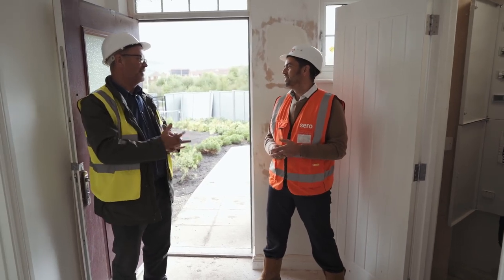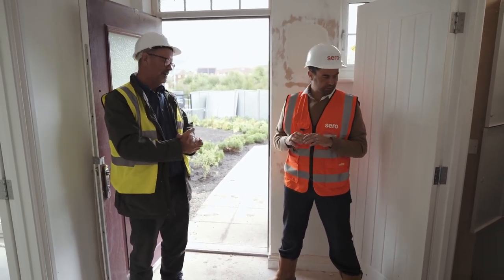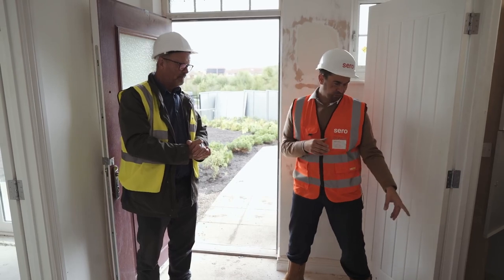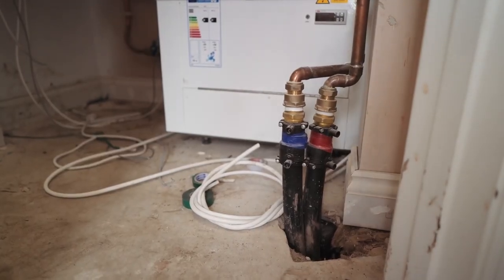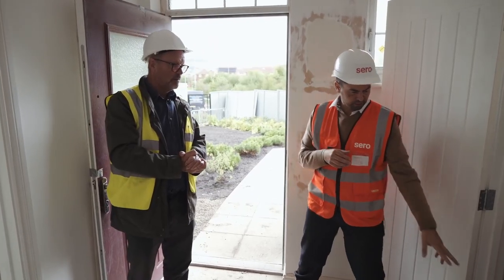There is no gas on the site. No gas on the site at all. So it's entirely electrified. And those pipes coming in are from the borehole. There's a small loop around feeding a couple of homes. Each has a borehole or two connected onto it. Those are the incoming pipes.